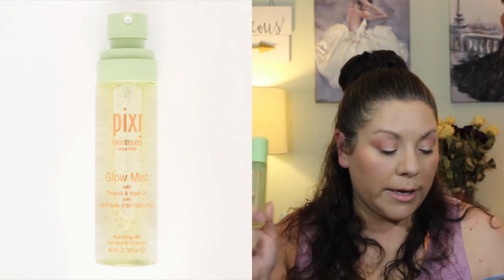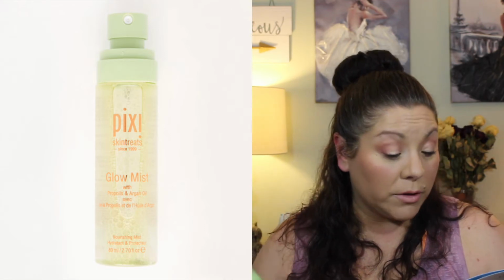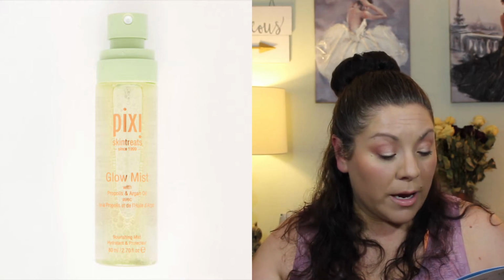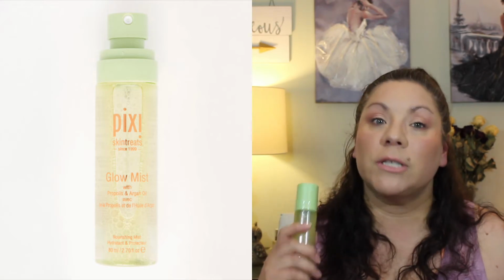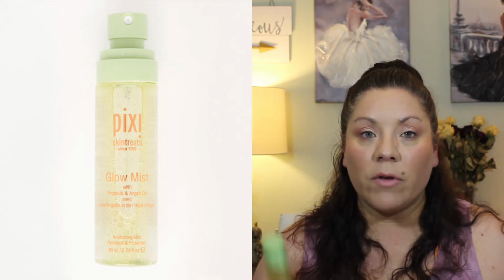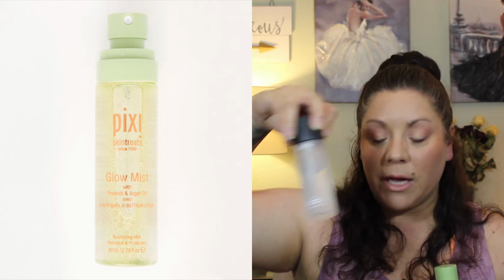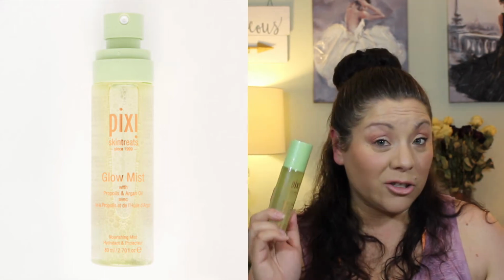This is formulated with 13 natural essential oils like rose flower and lavender, aloe vera, and fruit extracts to set your makeup. So this is a hydrating makeup setting spray. I love makeup setting spray. I like to use the hydrating ones, especially if I have a lot of powder on my face. I normally go for the Fix Plus, but if this one does the same thing as Fix Plus, that would be really nice since it's a lot cheaper. So that would be something to test out and see if it's just as good as the one from Fix Plus, especially since it has really good ingredients.